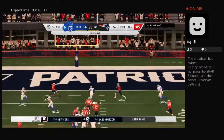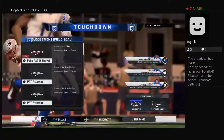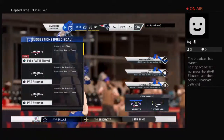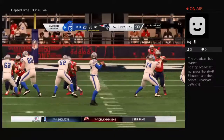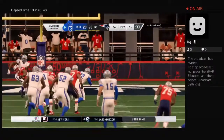Mahomes now on 1st down. Caught by Allen. And he is in. Touchdown, Chicago. A great play there. His 2nd touchdown of the afternoon. And now they can recapture the lead if they can make the PAT.